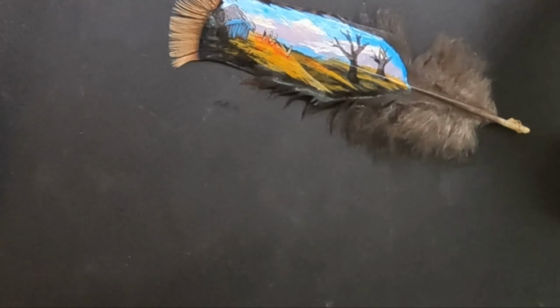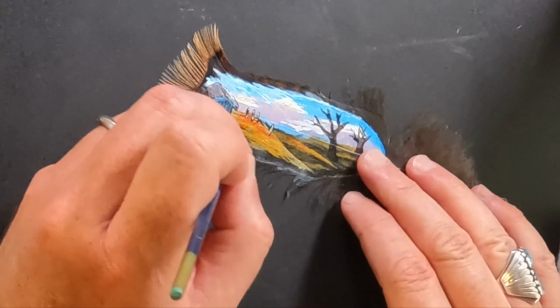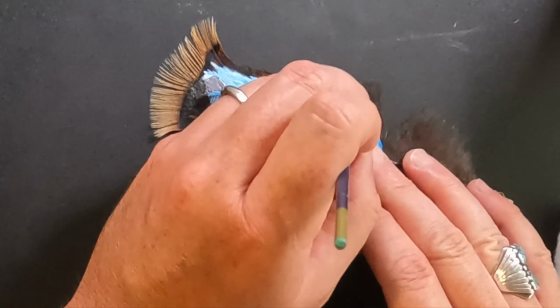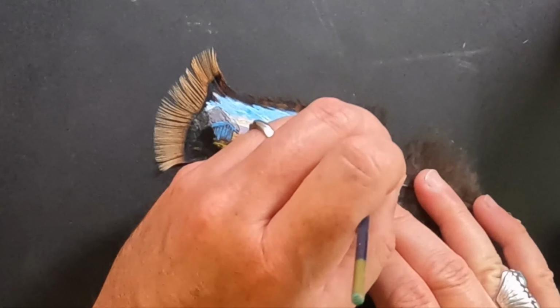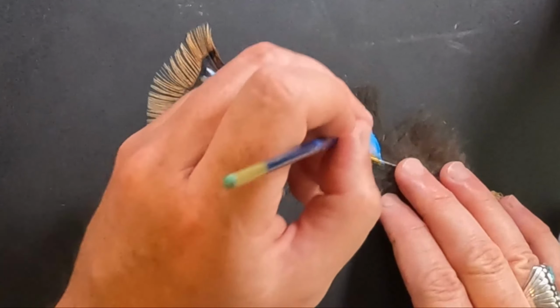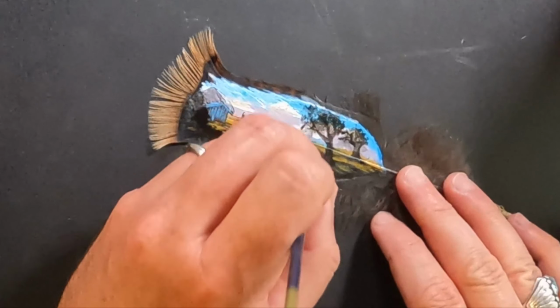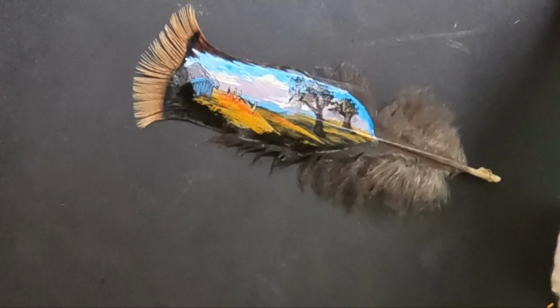Alright, and we'll do the same thing with the tree. I need to get a little bit more black. I'll show you how this will go. First, get this all nice and dark in here. And then we'll get in here and do this right here. You do not want to go too dark. All right. We'll do some right here as well. All right.